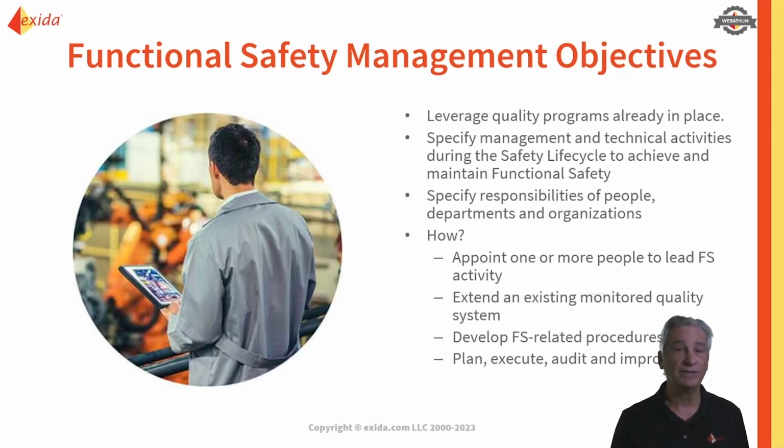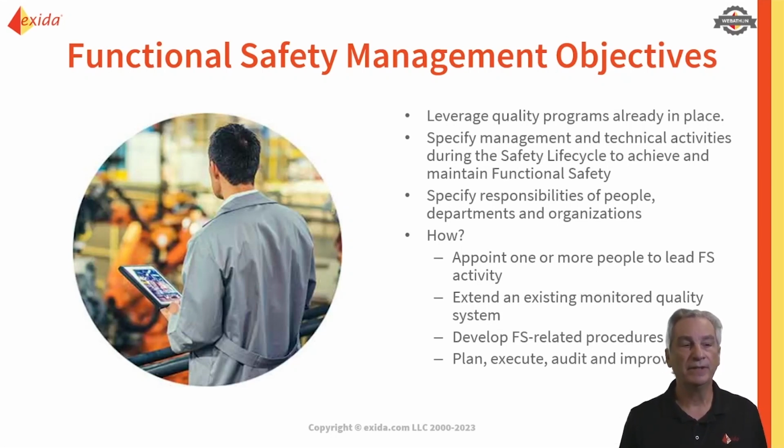So if you have a managed quality system in place, then we can use that and we can identify where the gaps are in the quality system and identify the procedures that need to be put in place to address that. So putting in the right procedures in place is very important. Looking at the existing quality system, identifying where the gaps are, creating procedures to fill those gaps.